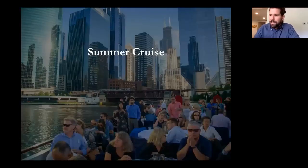The Summer Cruise is our annual fundraiser for the museum, and it brings up to 250 guests onto the Chicago River on a Wendella boat. It always has an open bar and food and live entertainment, and it's always a joy to organize, and we look forward to it every year. We look forward to bringing it back in June of 2021.